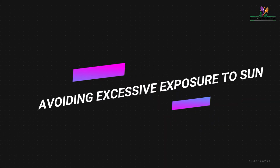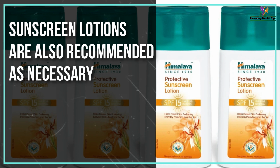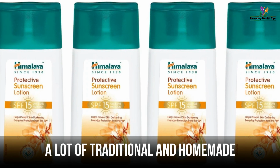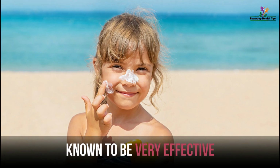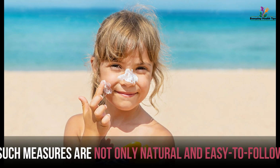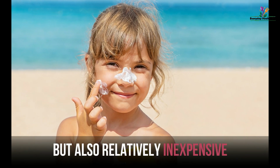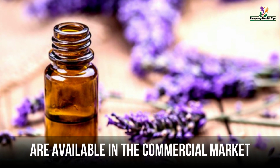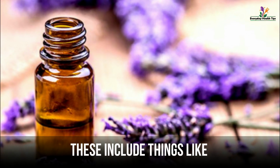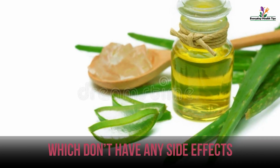Number 7. Avoiding excessive exposure to sun is another natural skincare strategy. Sunscreen lotions are also recommended as necessary. A lot of traditional and homemade natural skincare measures are also known to be very effective. Such measures are not only natural and easy to follow, but also relatively inexpensive. Besides that, a lot of natural skincare products are available in the commercial market. These include things like lavender oil, aloe vera, etc., which don't have any side effects.